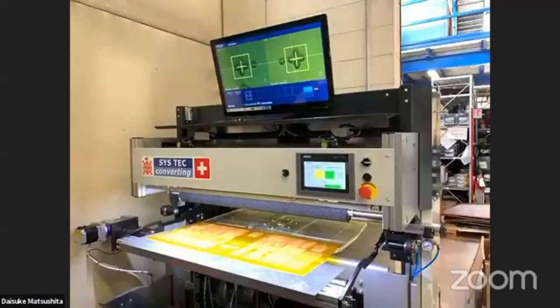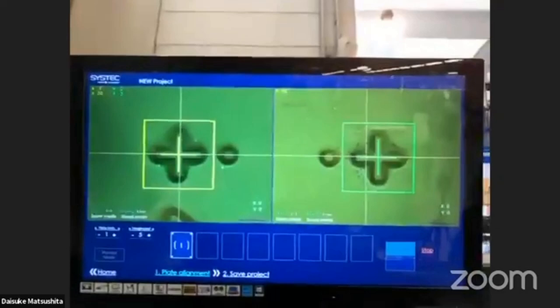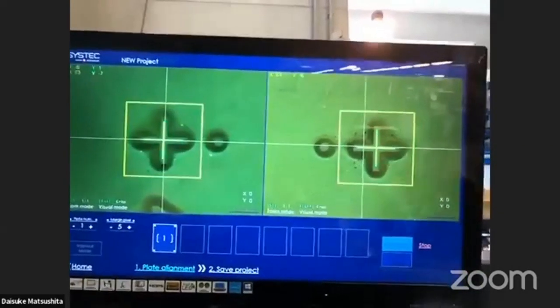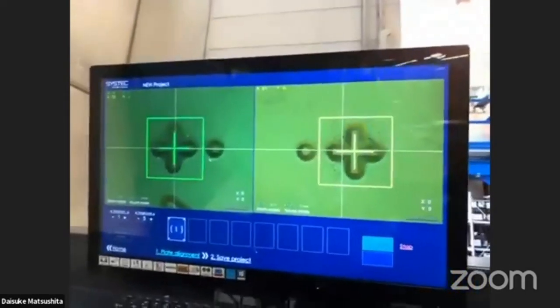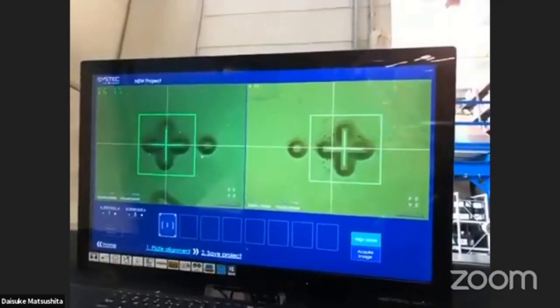I come here with the camera to show you the details. Yeah, perfect. And this is automatically performed by the machine.